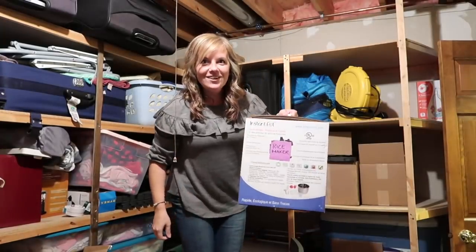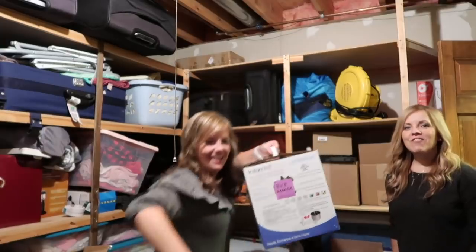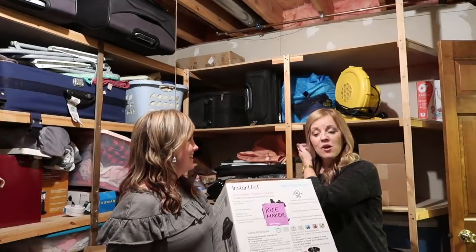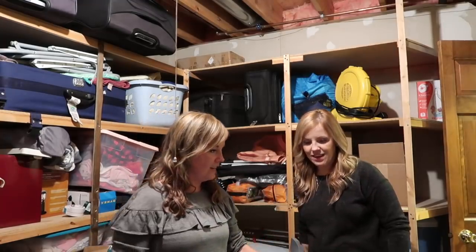I found a secret. Oh yeah, a rice maker. If anybody needs a rice maker. This is the other problem with storage, is we forget the stuff is there. Well, and now I can confidently get rid of the rice maker because the Instant Pot is fantastic at it. Yeah, and you know you don't need it. Okay.